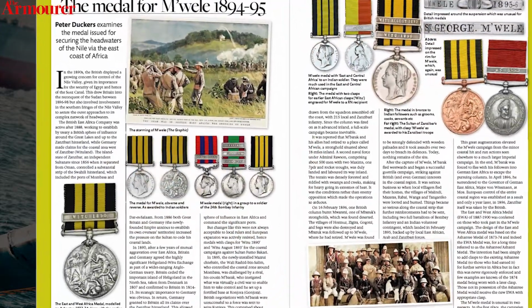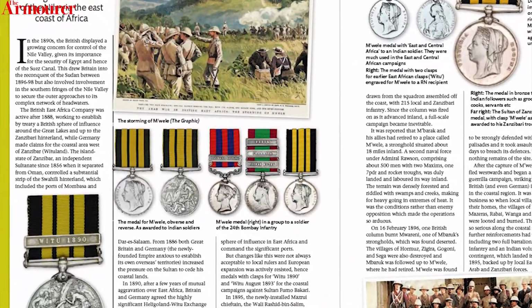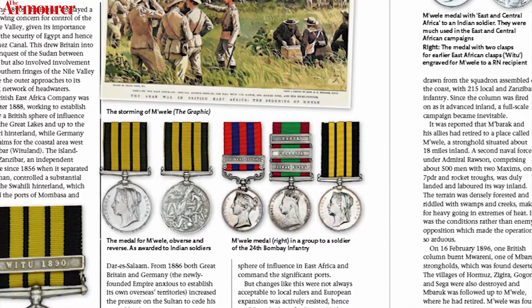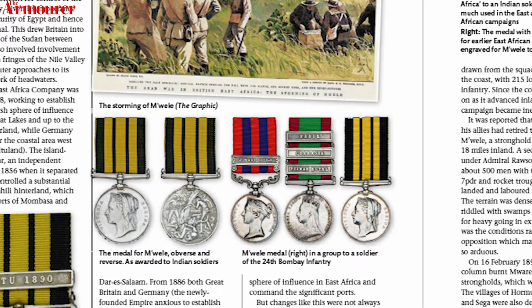Finally on the features front, there's the medal issued for securing the headwaters of the Nile via the east coast of Africa in 1894 to 1895. This is the Mwele medal, and apologies to Peter Duckers, the author of the article, if I've pronounced that incorrectly. It's an interesting story of an imperial campaign out in East Africa.